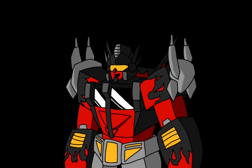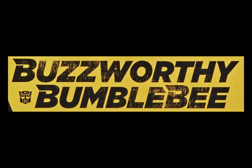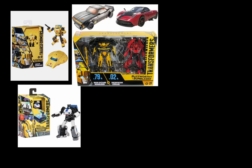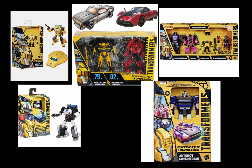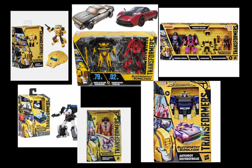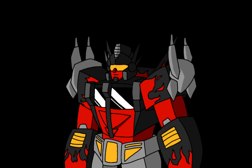Now firstly, let's talk about the Buzzworthy Bumblebee subline. Buzzworthy Bumblebee, as we all know, is a Target-exclusive Transformers subline that basically allows certain figures that can't get a full proper release to have some form of release. Sometimes we've gotten original sculpts and releases that we wouldn't see in mainline release, mainly due to the fact that Hasbro wouldn't be able to fit it in with the other lines, essentially. And that mostly has to do with budgeting.